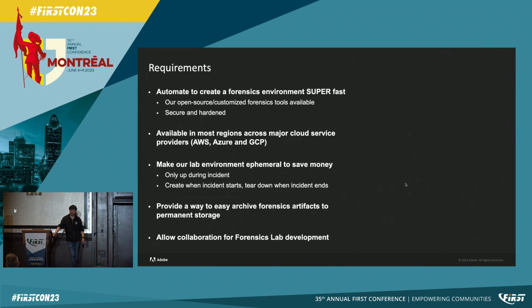We want our lab environment to be ephemeral to save money, so that the environment is only up during the incident. For example, when we create an incident, we spin up the forensics environment, and when the incident ends, we tear it down, destroy it. But since that environment is ephemeral, we need some way to keep the forensics artifacts. So we need a very easy way to archive our forensics artifacts to a permanent storage.